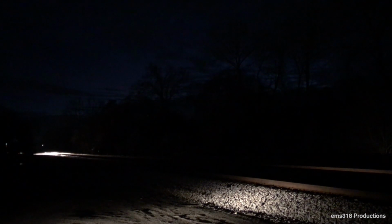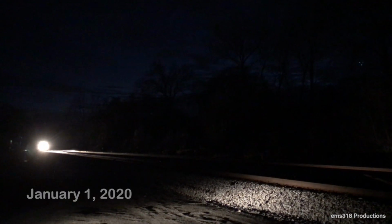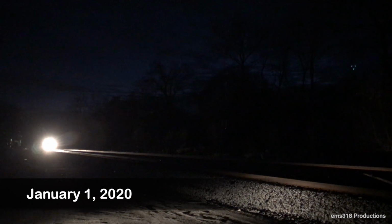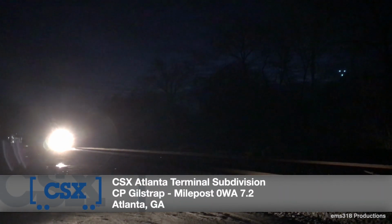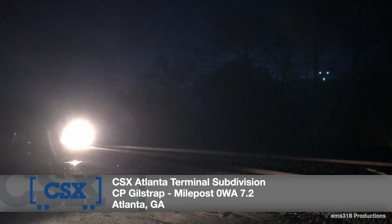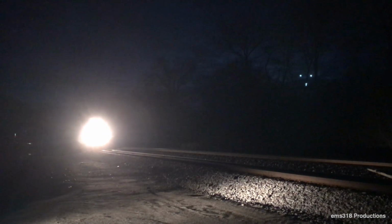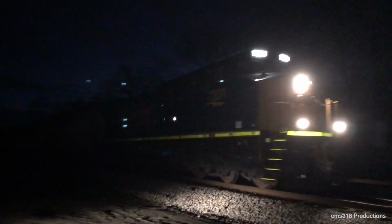With the new year underway, I'm determined to capture plenty of action on the rails. Starting out on the evening of New Year's Day, my first train, of course, was captured at night. CSX train Q582 departs Atlanta heading northbound with CM44AH 7201 leading.